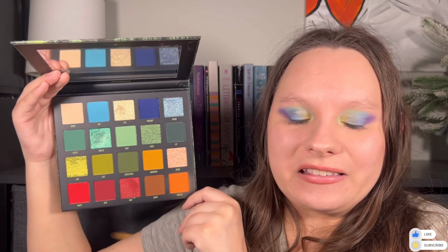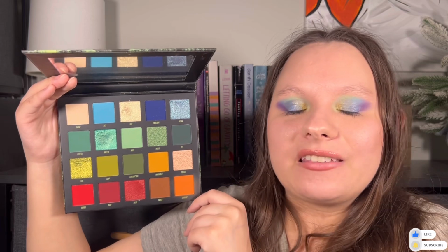And this is the first Beauty Bay palette that I ever tried, and I actually really love the formula of this. Now, I know some people don't like Beauty Bay. Like I said, this is the only palette I've tried, so I can't really say anything about the brand quite yet. But some people like it, some people don't. It just really depends on.